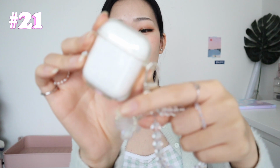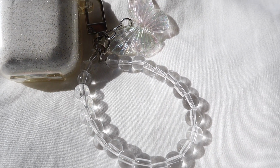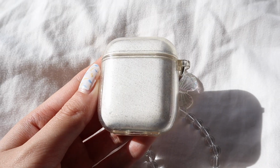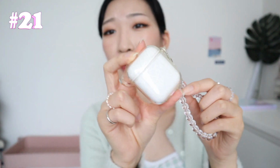It's got this crystal bead chain, and then it's got this butterfly, but everything's also holographic, and I don't know if you can see, but the body has glitter in it as well, and the prettiness just never ends. Oh, I'm so out of focus.